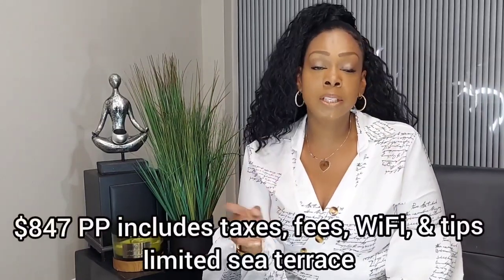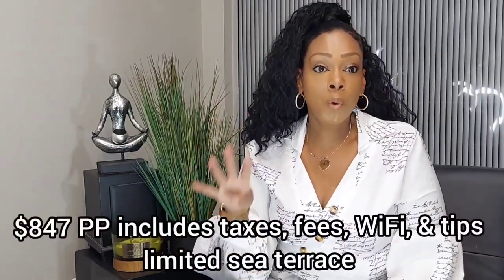I'm always on a budget, so we're going to start off with the price. We paid $847 per person for a four-night voyage, okay? And we went to Key West and Bimini. But let me say something about the room category. So me being on the budget, being savvy, right? I chose the limited view, Sea Terrace. Why did I do that?